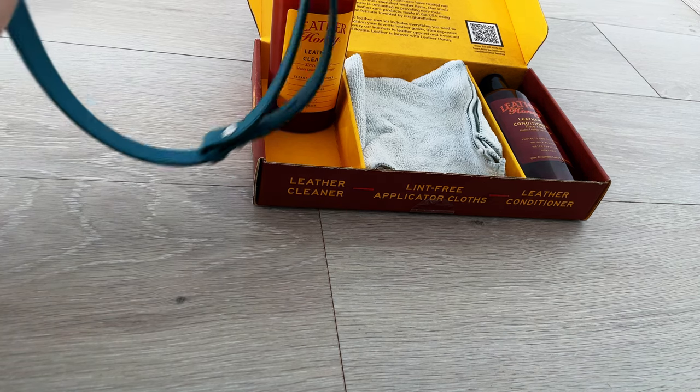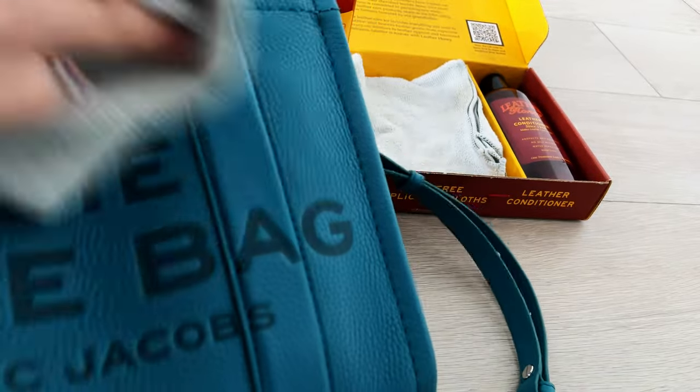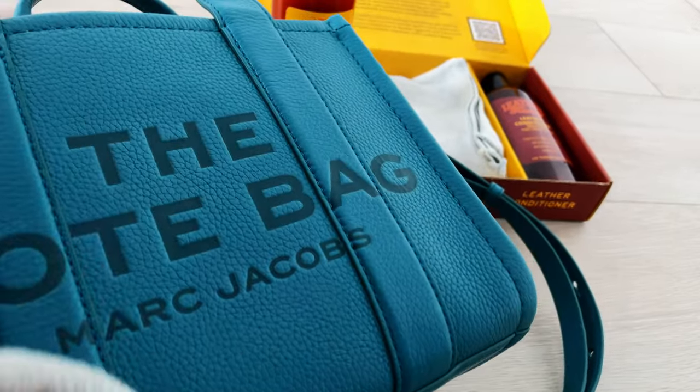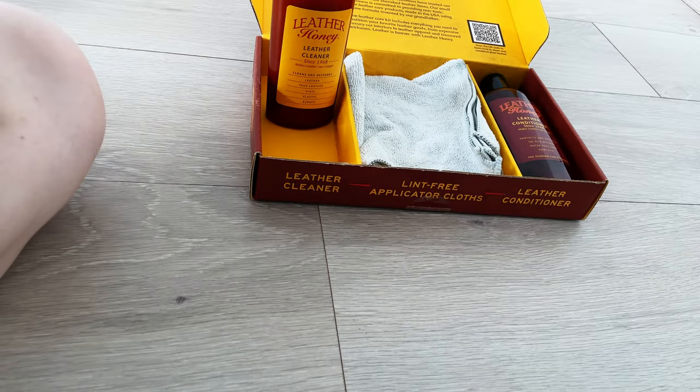I continued using a Chanel wallet because I was so impressed and happy with my classic wallet. But anyway, I'm first using the microfiber cloth that comes with the leather care kit with the first bottle, which is a cleaner, to gently remove the stains and makeup or oil from the leather, just giving it a nice clean.